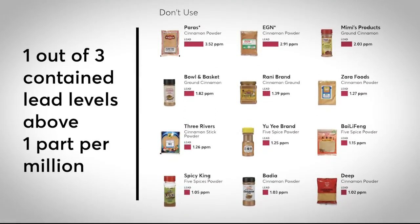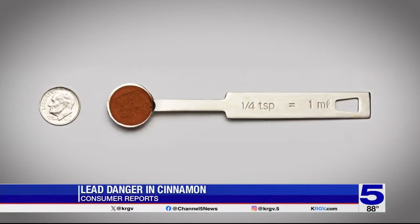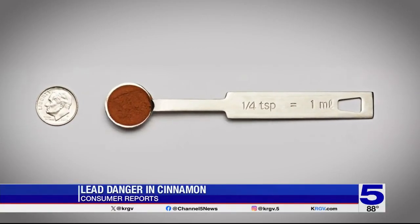1 out of 3 contained lead levels above 1 part per million, the threshold that can trigger a recall in New York State, but not nationwide. More on that in a minute. Just a quarter teaspoon of any of these products gives you more lead than you should have in an entire day. If you have any one of those products, we think you should just throw it away.